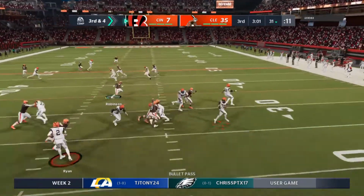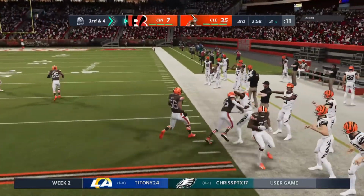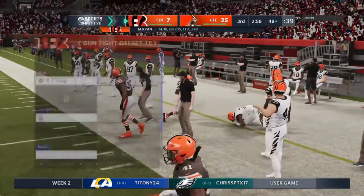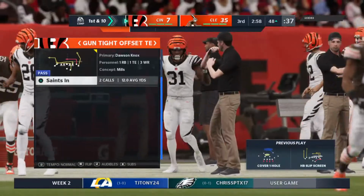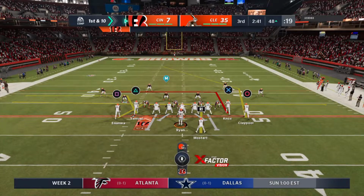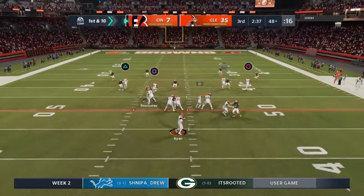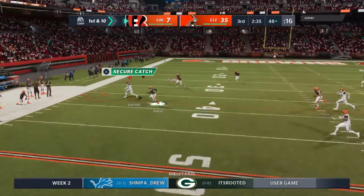Here's Ryan. And they'll get this on the screen to Mostert. And he'll take this to the other side of midfield before going out of bounds. Great way to convert on 3rd down there. 21 yards the play. So a 1st and 10 upcoming from Browns territory now at the 48-yard line.